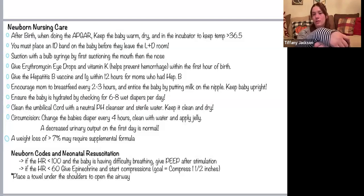obviously, first thing we're going to want to do is try to stimulate the baby. We can warm baby up a little bit. If they're still having some difficulty breathing, we can give PEEP, oxygen. And then if that heart rate is less than 60, we're going to start coding the baby with a heart rate less than 60 because that's going to be incompatible for survival.